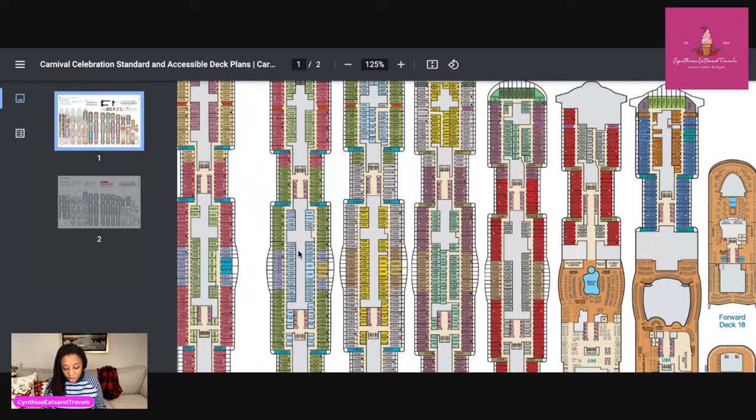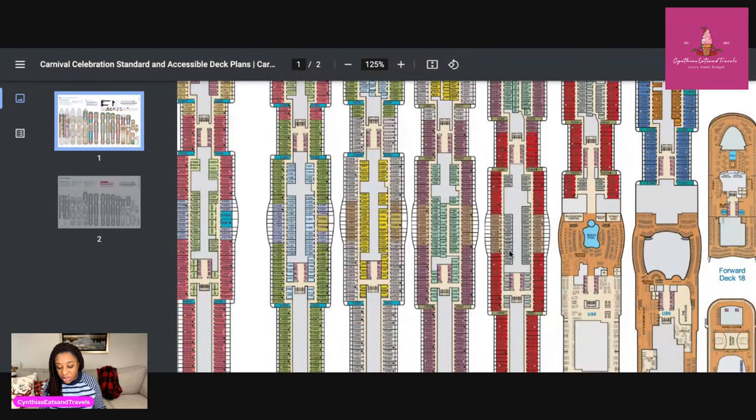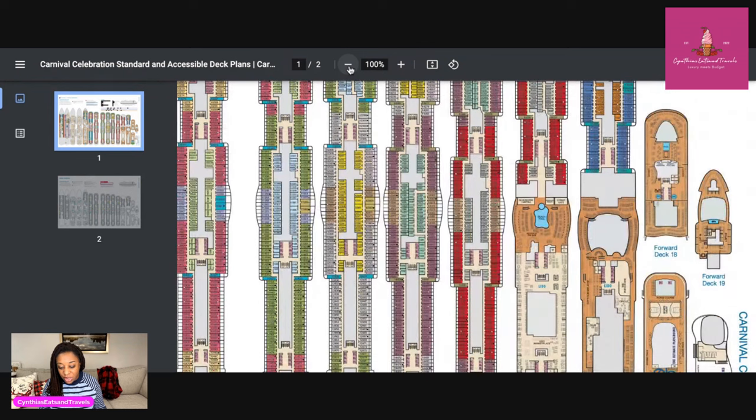So deck 11, 12, 14. There's no deck 13. There's no deck 13. So deck 11, 12, 14, 15. And then here around 15, you get closer to the pool. So I want to show you something here about this right here, deck 15. Let's get into it. And you see the pool is right next to it.